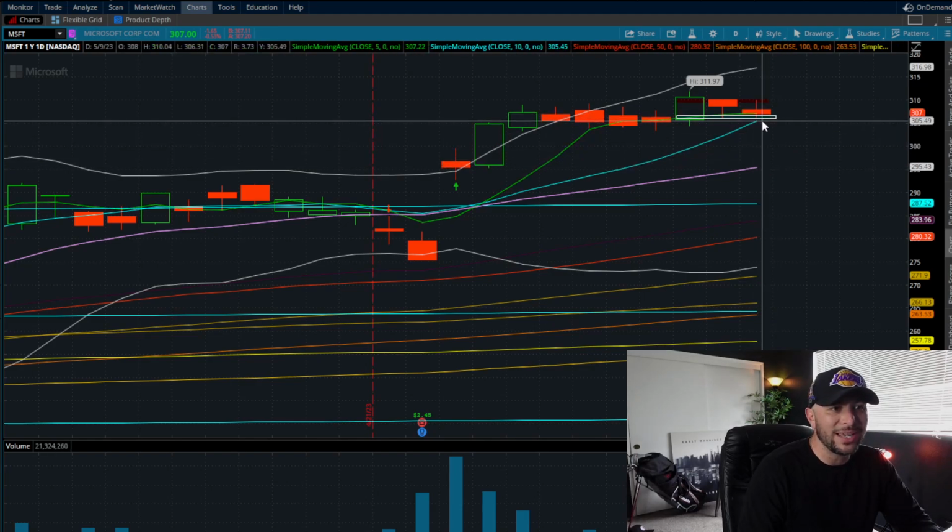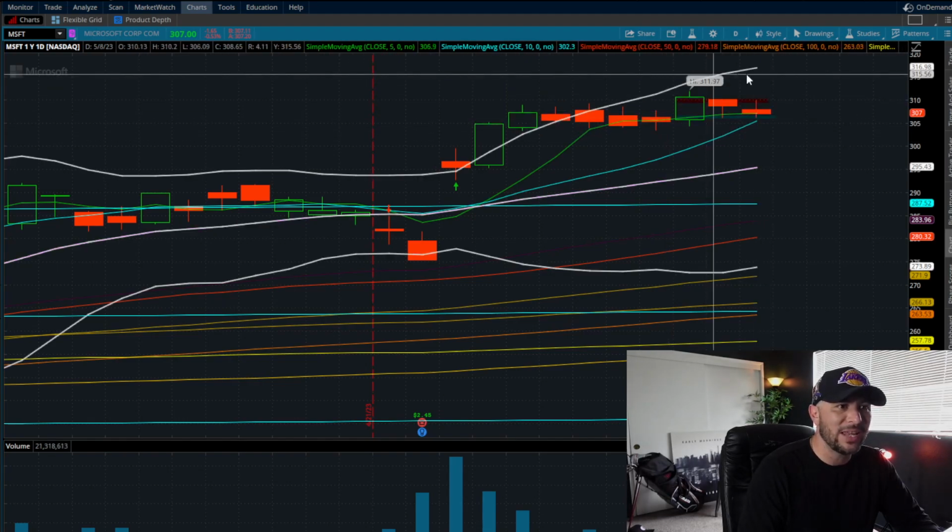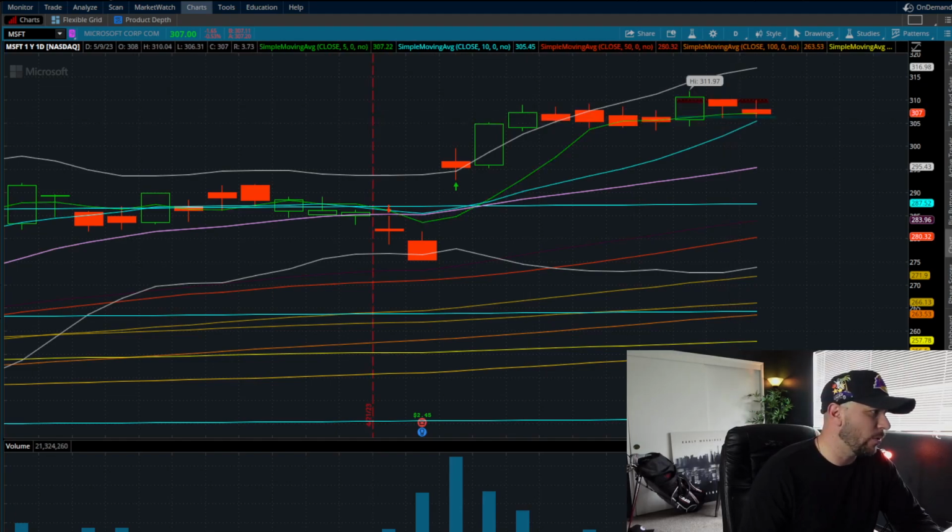Now, if we do get a nice healthy break and then we reclaim this and start taking out the high side of 310, well then 312 and then 316 would be our next stops.